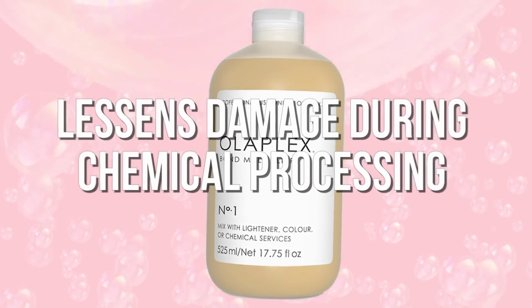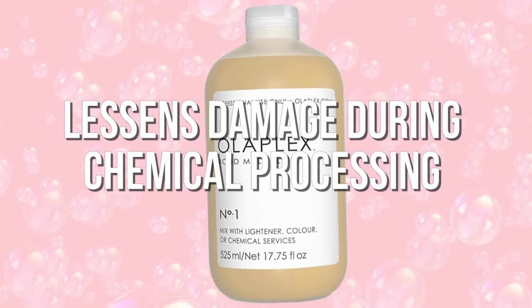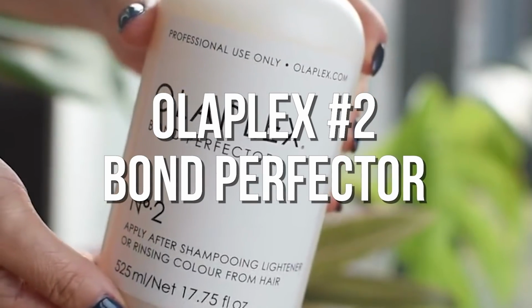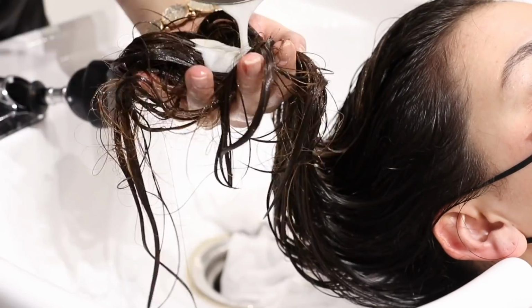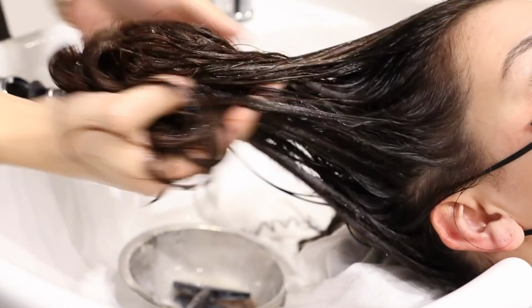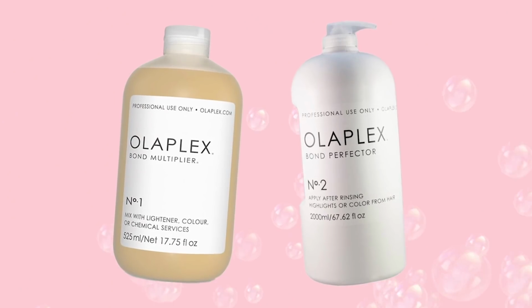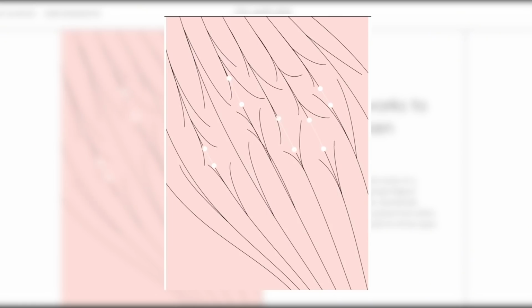Olaplex number 1 is used to lessen damage during chemical processing, and Olaplex number 2, the bond perfector, is the second step of the in-salon system, and it can be used by itself or in combination with number 1. And this combination is intended to internally seek out and repair broken disulfide bonds.